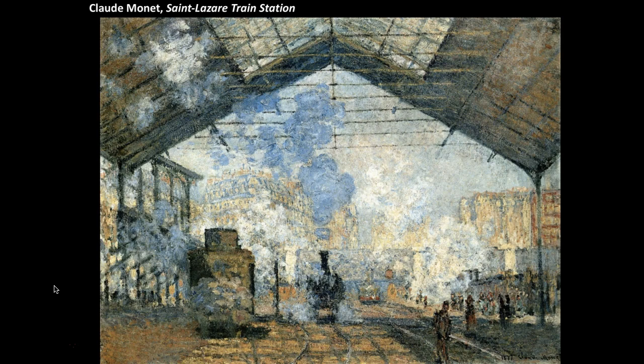One of the things that Claude Monet was interested in is that this was a very busy train station that many Parisians, people who live in Paris, used to go to and from different parts of Paris. Paris is a very large city, and by building these train stations very early in the Industrial Revolution, it really will change where people live versus where they work. And so Claude Monet is going to capture that here with Saint Lazare train station.